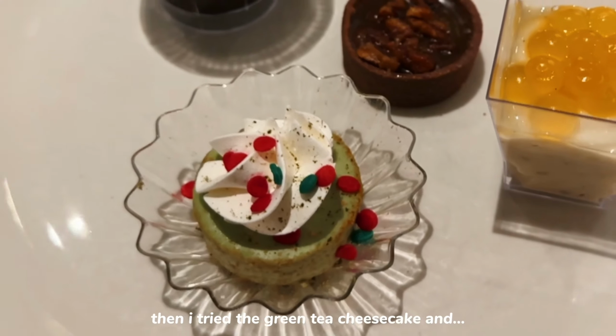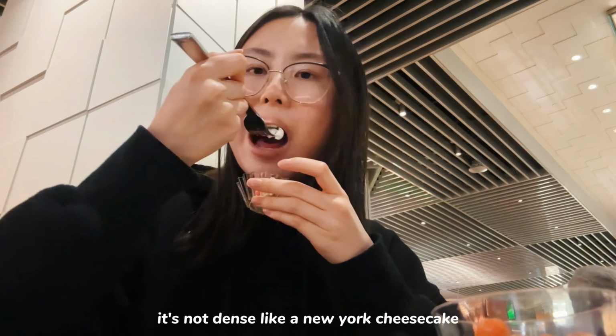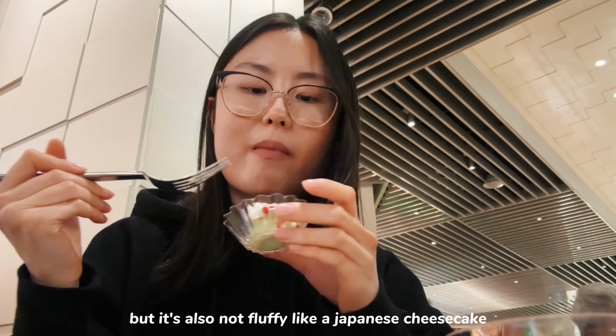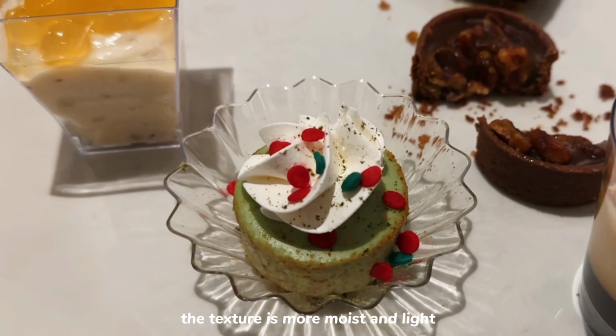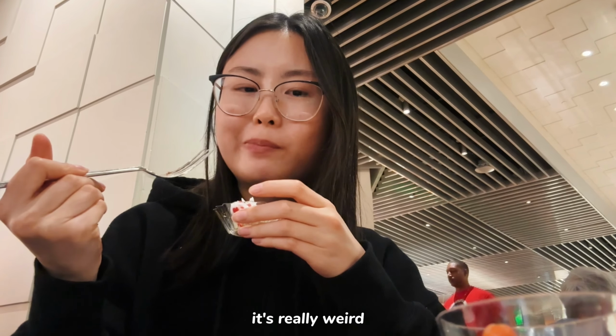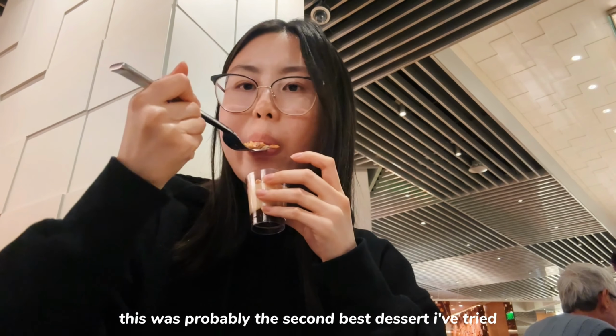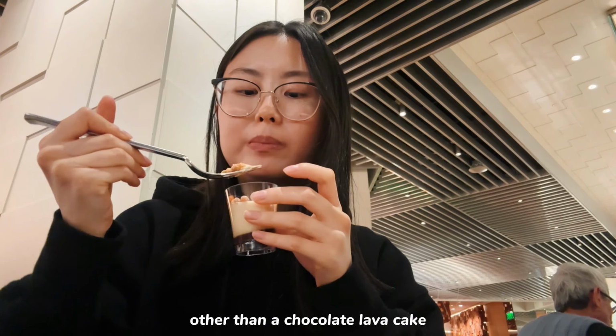Then I tried the green tea cheesecake and it's weird. It's not dense like a New York cheesecake, but it's also not fluffy like a Japanese cheesecake. The texture is more moist and light and a little bit jiggly. I don't know, it's really weird. I'm not a fan. And then I tried the Reese's mousse and oh my gosh, this was probably the second best dessert I've tried other than a chocolate lava cake.